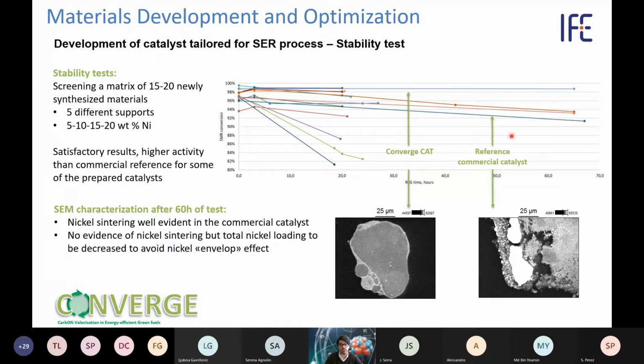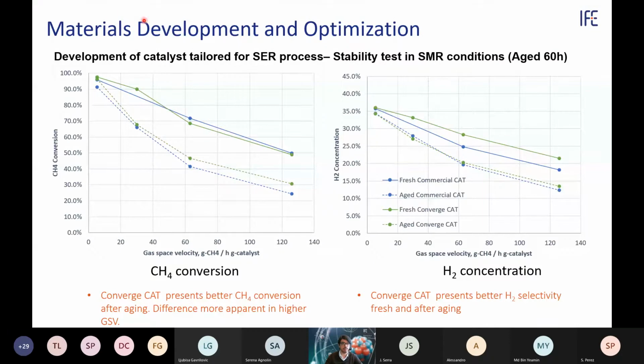And you can see here that in the first test already, there is a drop in the conversion capacity of the reference catalyst, and this is explained by an enormous amount of sintering after 60 hours of aging. While in the CONVERGE catalyst that we have selected, we have no evidence of sintering until 60 hours. Of course, we need to test this longer, and we have done longer tests, and those are going to come now. And the next tests are pretty much a side-by-side comparison of our catalyst, fresh and aged, with the reference commercial catalyst that we have there.